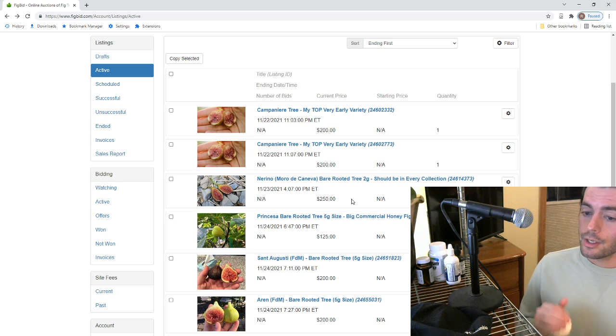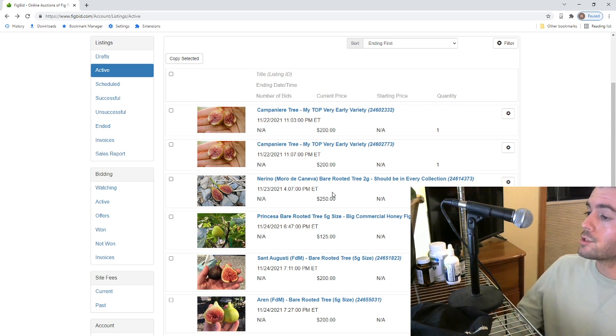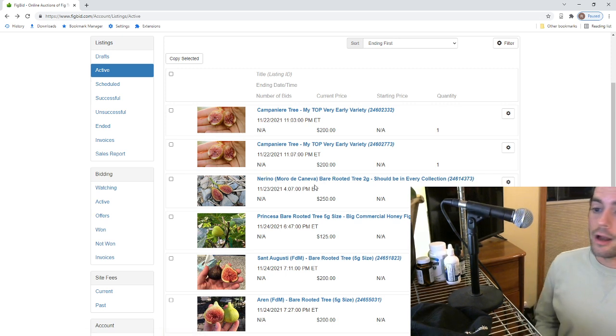Like last year, I had a couple buyers that bought like 10 or 15 trees apiece. So people love these things, and I've already sold quite a few. They're selling like hotcakes at this point. I don't even know what a hotcake is, but I'm telling you, they're selling quick.